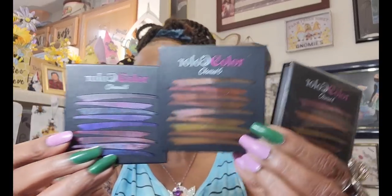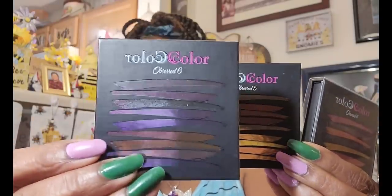Thank you, Marina. Then she sent me this makeup, and I don't know if she sent me this before or if this is something different because I can't keep up. But she sent me three gorgeous palettes that are called Color Obsessed, number 4, 5, and 6. And they look like this, and they're all different shades. I see my purple in there.